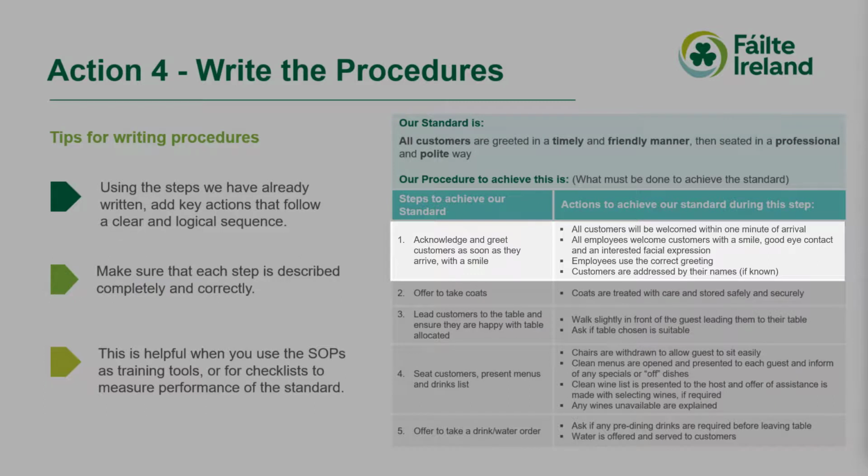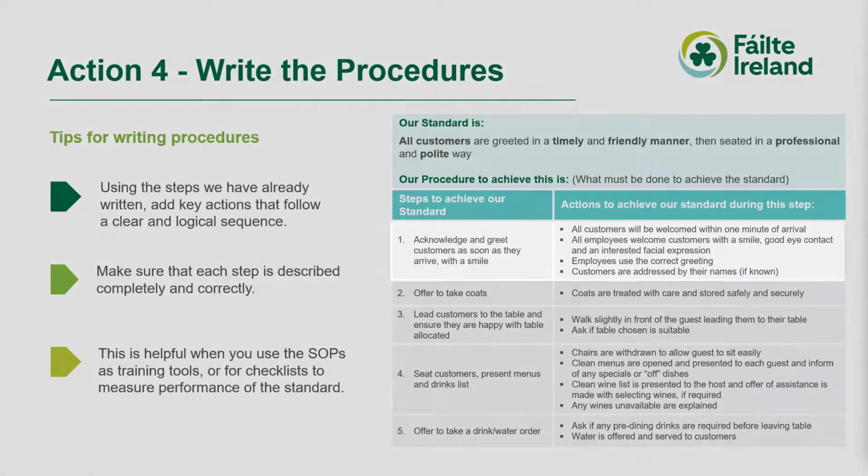All employees welcome customers with a smile, good eye contact, and an interested facial expression. Employees use the correct greeting. Customers are addressed by their names, if known. These are essentially the quality points that tell you the step is completed correctly. This is very helpful when you use the SOPs as training tools or for checklists to measure performance of the standard.